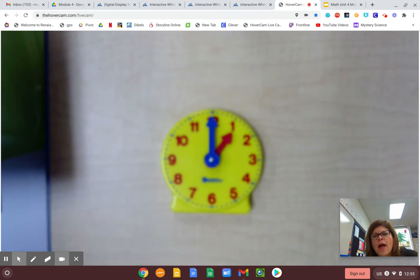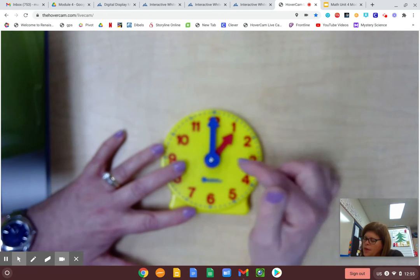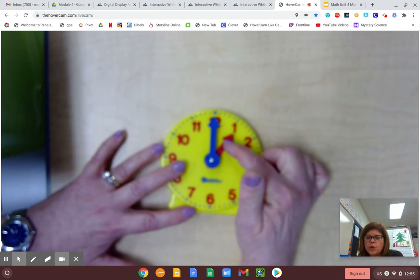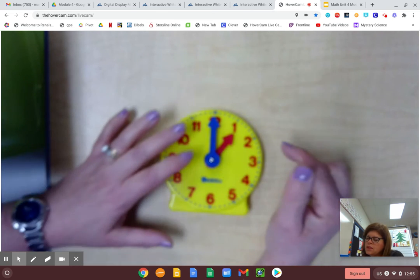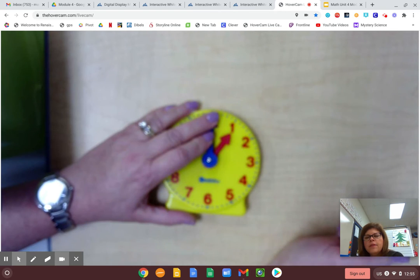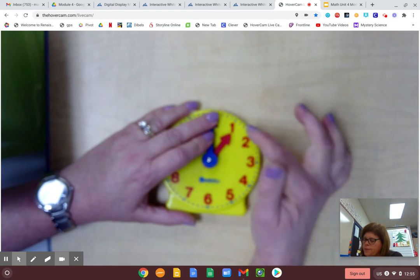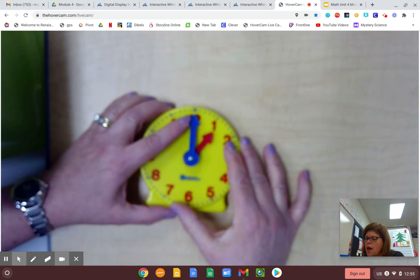And this little clock has two hands. The one hand is long, and that is called the minute hand. And then the other hand that is shorter is called the hour hand. And we talked about that hour hand. If it is pointing to a 1, then we would say it's 1 o'clock. If it was pointing to a 2, it would be 2 o'clock.